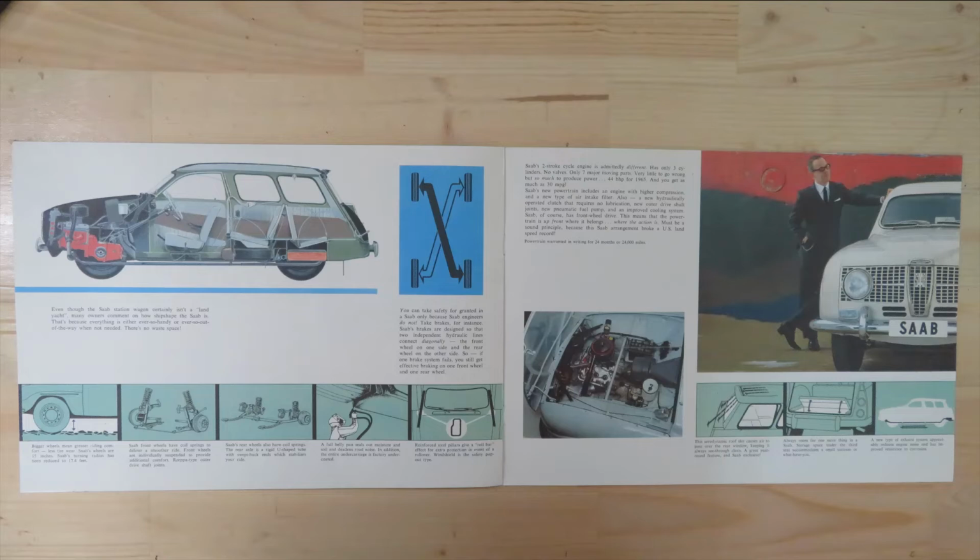Saab's new powertrain includes an engine with higher compression and a new type of air intake filter. Also, a new hydraulically operated clutch that requires no lubricants, new outer drive shaft joints, new pneumatic fuel pump, and an improved cooling system. Saab, of course, has front-wheel drive. This means that the powertrain is up front where it belongs, where the action is. Must be a sound principle because the Saab's arrangement broke a US land speed record.